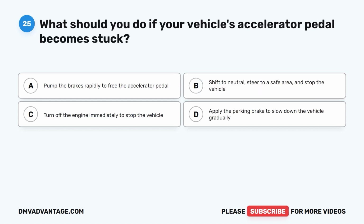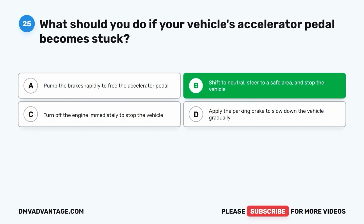Question 25. What should you do if your vehicle's accelerator pedal becomes stuck? A. Pump the brakes rapidly to free the accelerator pedal. B. Shift to neutral, steer to a safe area, and stop the vehicle. C. Turn off the engine immediately to stop the vehicle. D. Apply the parking brake to slow down the vehicle gradually. The correct answer is B. Shift to neutral, steer to a safe area, and stop the vehicle.